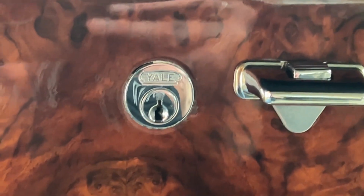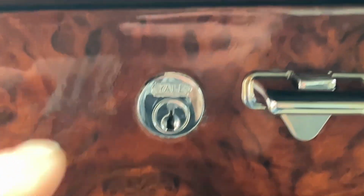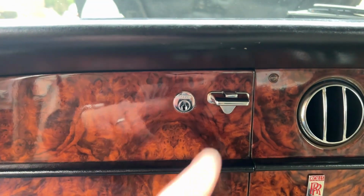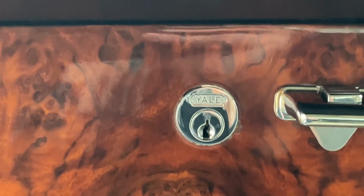A fun little detail for you: if you haven't ever been in a Silver Spirit or Rolls Bentley of this era, the lock on the glove box, so you see the glove box here, is a proper Yale lock, which is hilarious.